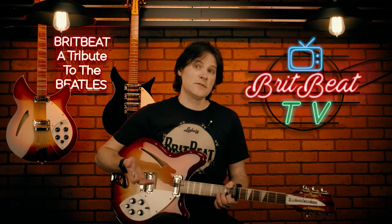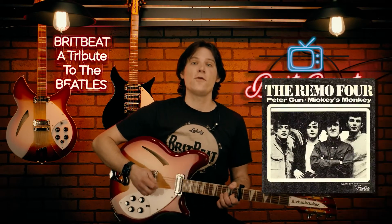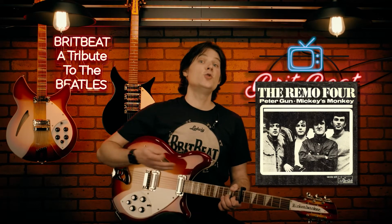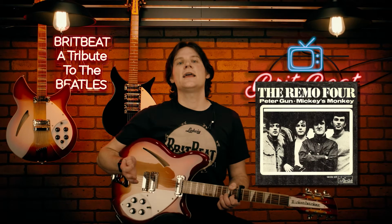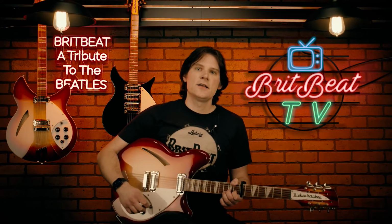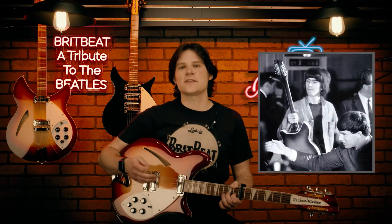The idea had come to them from showing the guitar to another Liverpool group, the Remo 4, who had been in town a few weeks prior to the Beatles. The Remo 4, who knew the Beatles personally, had said that George Harrison would absolutely love this guitar. The store owners then decided to gift it to George when the Beatles came to town a few weeks later.